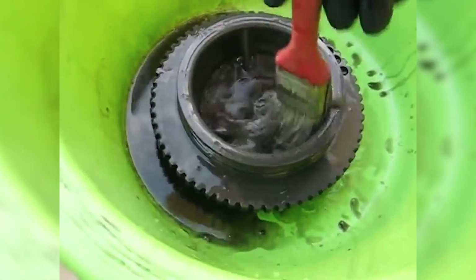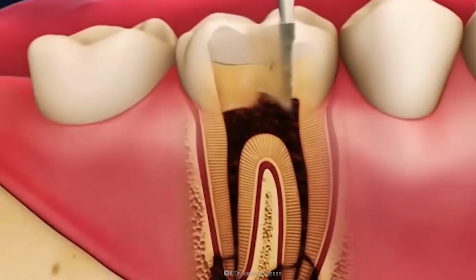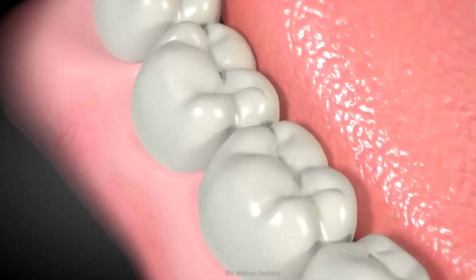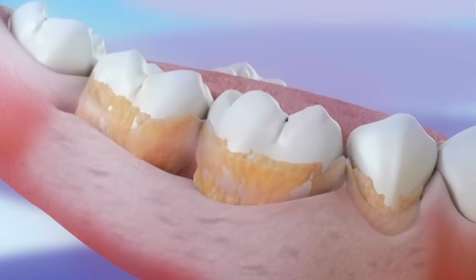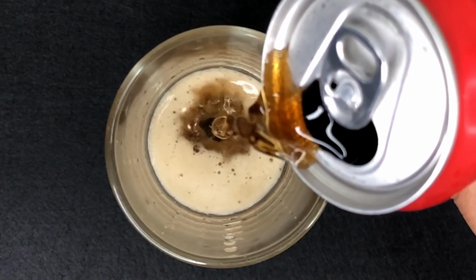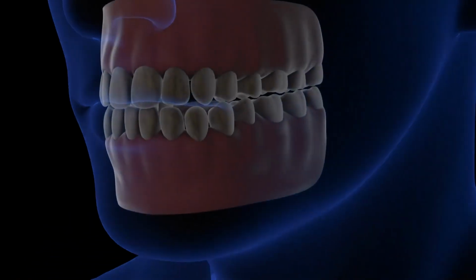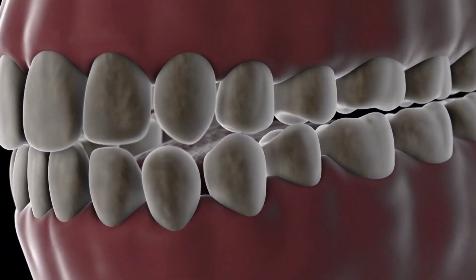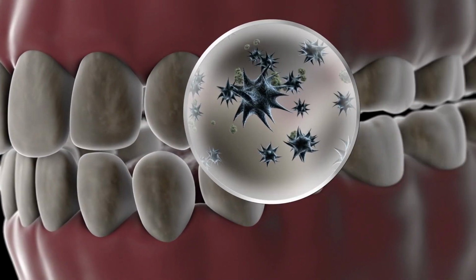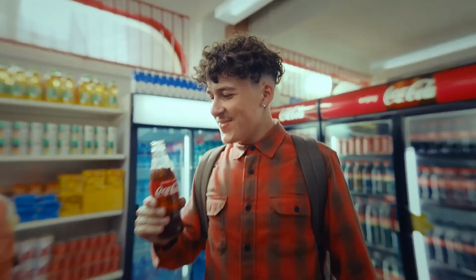Phosphoric acid is used to remove rust from metal. So, while it's cleaning up your metal pipes, it's also scrubbing away your tooth enamel. Think of it as dental erosion in a can. Phosphoric acid does wonders for cutting through that sweet, syrupy taste so you don't realize just how sugary it is. But it also makes sure your teeth are slowly being etched away with every sip. It's like a bonus side effect. Enjoy your drink and erode your enamel at the same time.